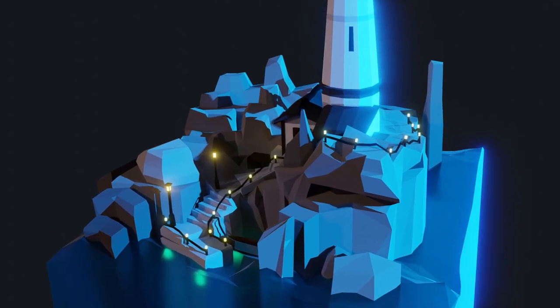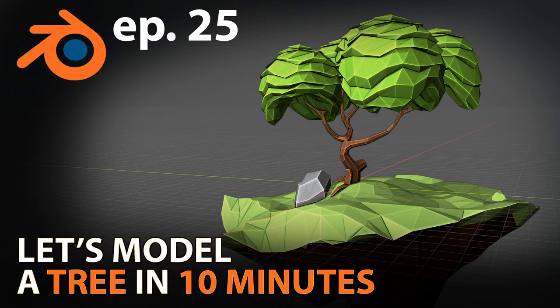I'll stick to the format where I'll do a 10-minute intro build with a timer and see what I can achieve, and then I'll just spend whatever time it takes to build on that. And this week I'm going to revisit a little bit of an older theme that I had, which was that I created a low poly tree a while back.